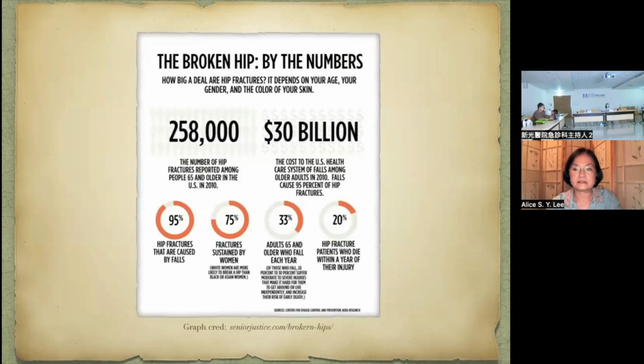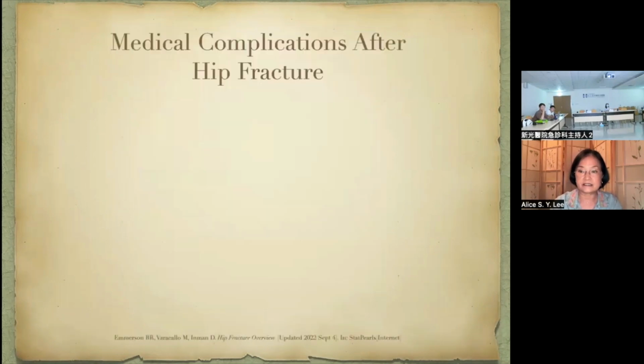Well, here's a little graphic that shows you a few things. 95% of hip fractures are mostly from a fall, and then 75% are in women. This is slightly different than the other slide. And then on this slide, 20% of hip fracture patients will die within a year. So similar to what I showed, 16%. This slide is from a law firm actually that collected data.